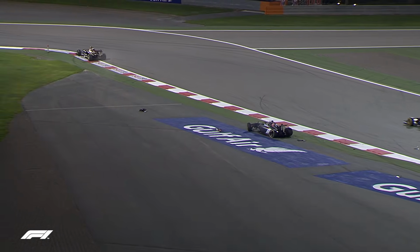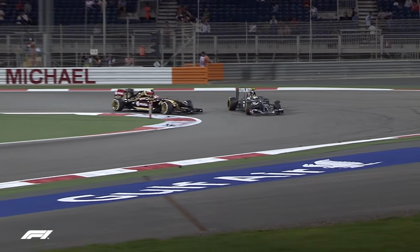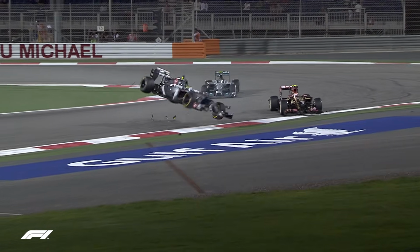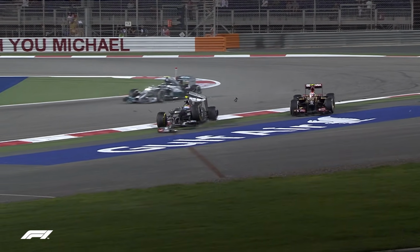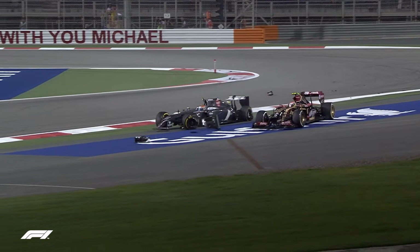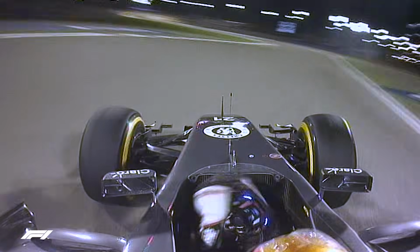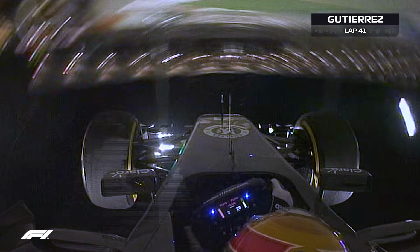That's Esteban Gutierrez and Pastor Maldonado. Lewis Hamilton pits while we watch the replays, but he just gave him an almighty shunt from the side there. Maldonado coming out of the pits. You have to ask, what was he looking at as he came down the inside? Whoa, what was that?